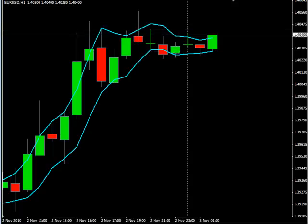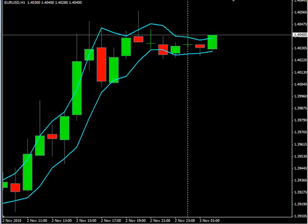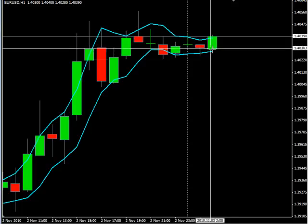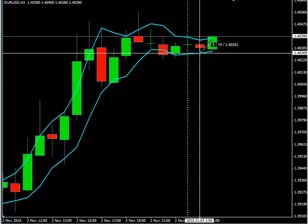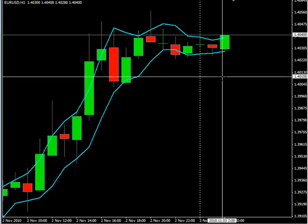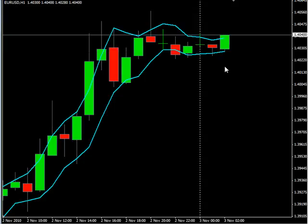You're looking at about a 14 pip move, a 9 pip move, an 11 pip move, and then once again about a 10 pip move. You do want to use probably the distance between the two lines as your stop loss. So you have a potential 10 pip gain, you want to do about a 10 to 15 pip loss. You really don't want to go beyond that.